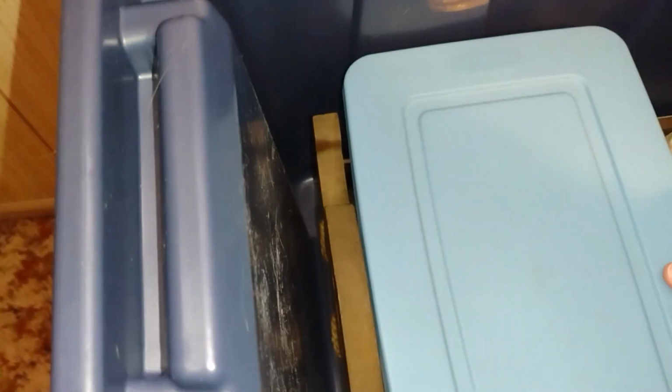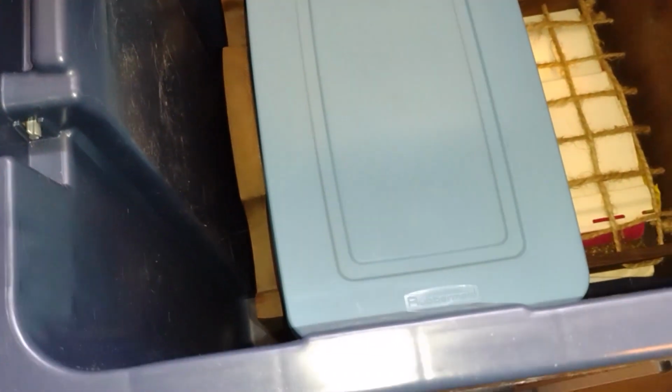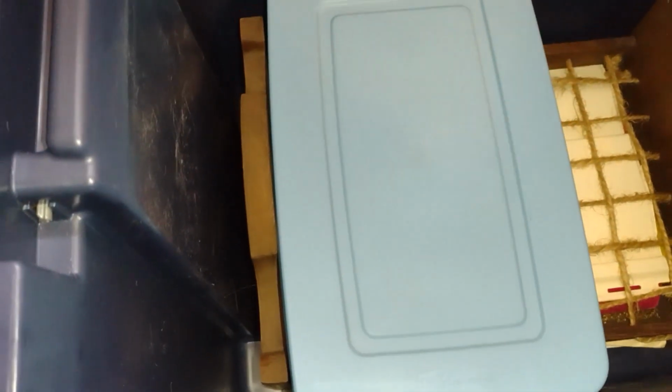This is kind of heavy, but I'm thinking if I put it this direction, it'll be able, wait a minute, maybe I can take this out. Yeah, that way it'll be sitting on the wood and not smashing the pillow. The pillow can go, I'll just put it there. Let's see.